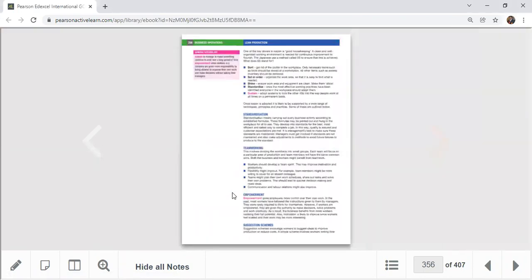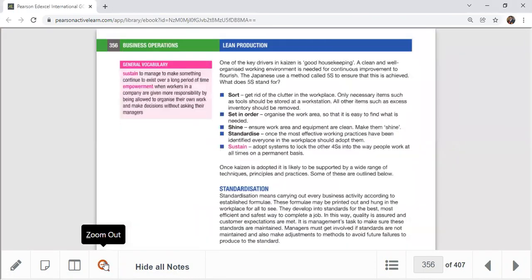The Kaizen method, you can see after the Kaizen will lead to another thing. One of the key drivers in Kaizen is good housekeeping, as I told you. A clean and well-organized working environment is needed for continuous improvement to flourish. The Japanese use a method called the 5S system to ensure that is achieved. So the 5S we are going to learn now.